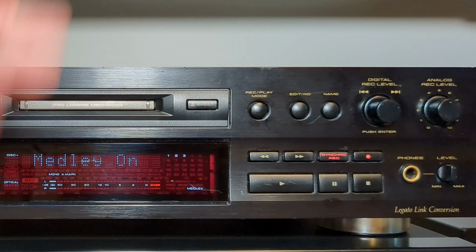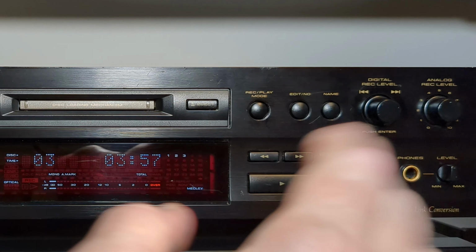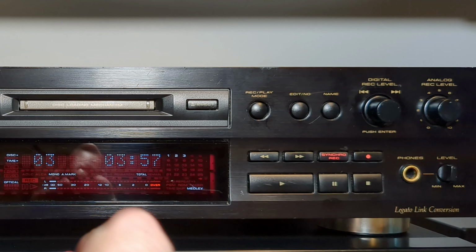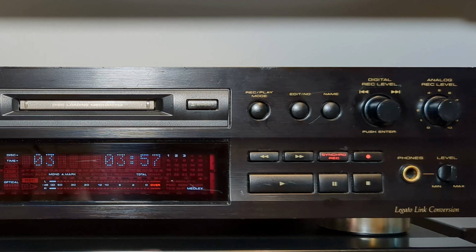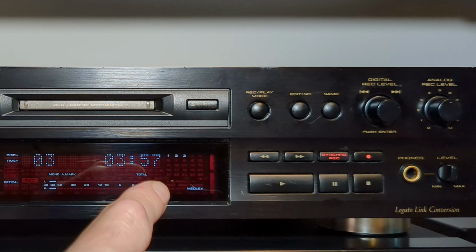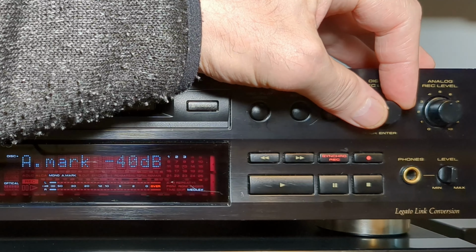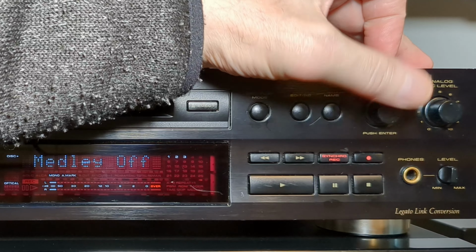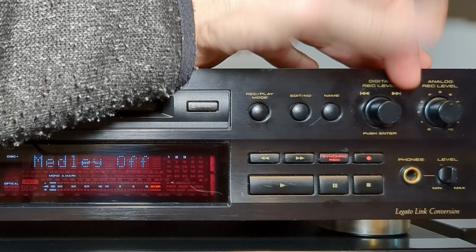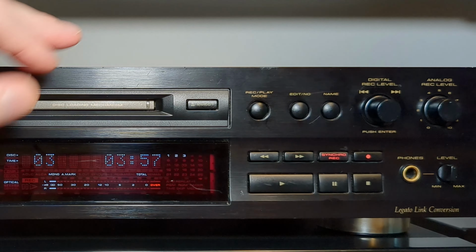So the medley, I think, is like a DJ. So what happens is that it fades into the next track. So if it's a CD you've recorded and it's got gaps, it'll actually fade into the next track. We'll try that out later. So have we got it on? Let's have a look. Yeah, I'll turn it off a minute, okay? Get that off. There we are.